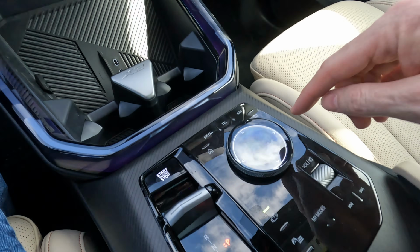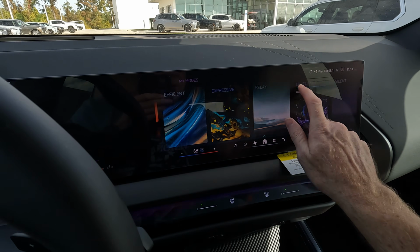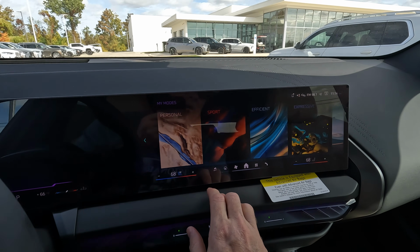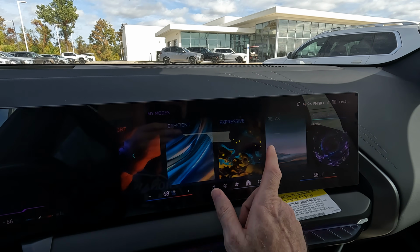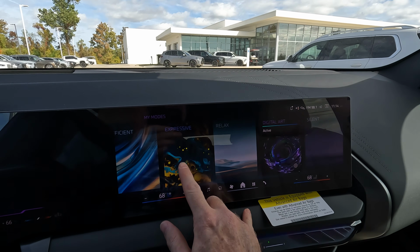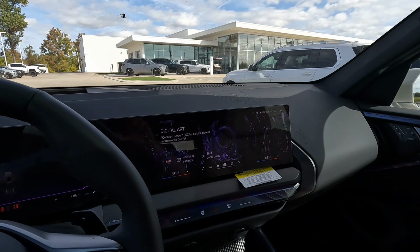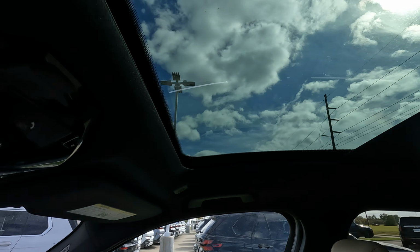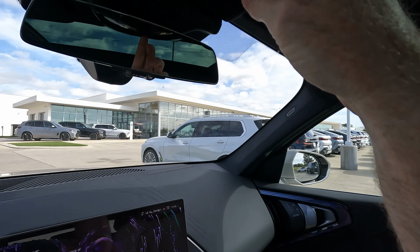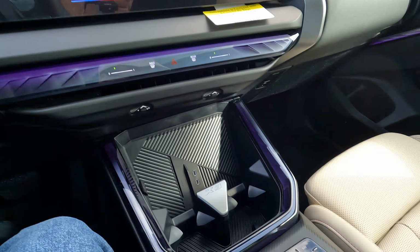And we also have my mode right here. So let's see what your different potential modes are. So you're going to have personal, you're going to have sport, efficient, expressive, relax. There's quite a bit here depending on what you want to see, how you want things to work. Now when you go into this particular mode, digital art, it automatically opens the shade for the panoramic sunroof. Just one of those little things you can take advantage of that you may or may not have known about.